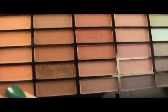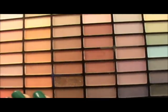But look at that. Isn't that a beautiful color? They have beautiful, beautiful colors. And they are really, really great when it comes to the pigments in the shadow. Let's put it that way. So let me swatch that color for you. I wish they had names, but I'm loving this. But, ooh, that is so pretty. Look at that. Isn't that pretty?